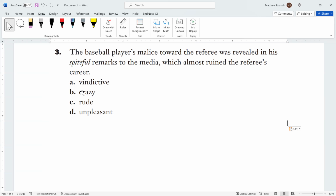Vindictive? What does vindictive mean? Go ahead and look it up on the internet. Yeah, go ahead. I know the vindicator in Minecraft. Vindictive is not the same as a vindicator. Yeah, it's just like from Minecraft. I don't think there'll be any questions about Minecraft on here, so you'll have to.